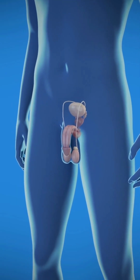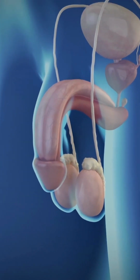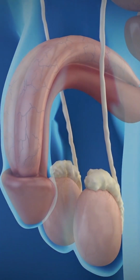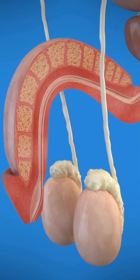Erectile dysfunction is a pretty common problem affecting more than half of men over 50. It's often due to not enough blood getting to the penis, usually because of health issues like high blood pressure, diabetes, or high cholesterol.